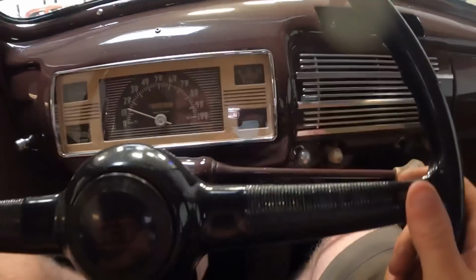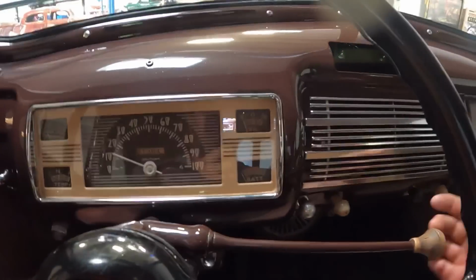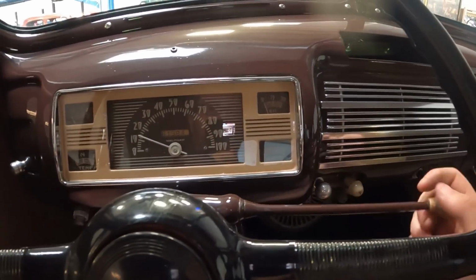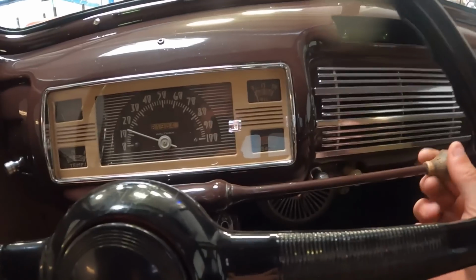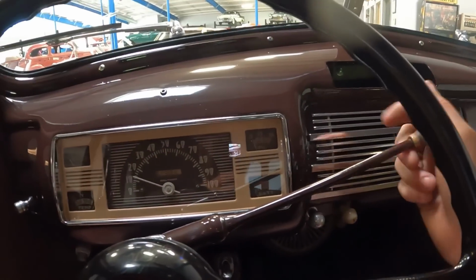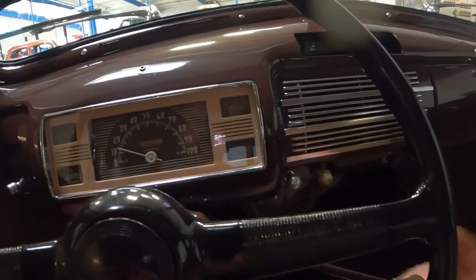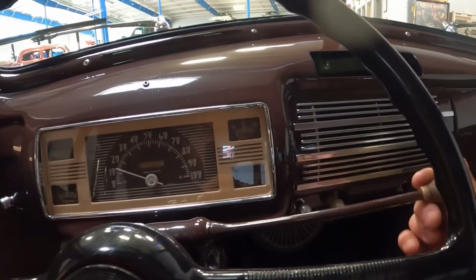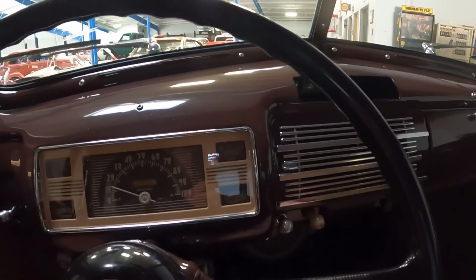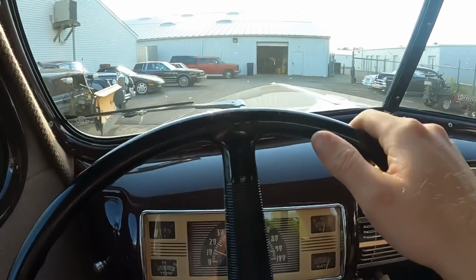So this car is a 3 on a tree. And what does that mean? That means that you use the column to shift it. It's in neutral right now. Pull it towards you, and up is reverse. Pull it down, that's first. Second's right here, and third is right there.